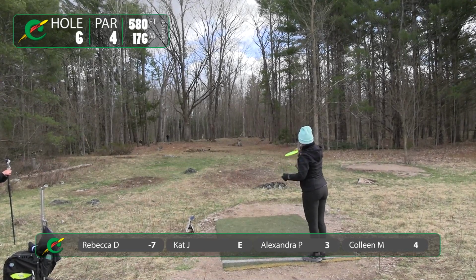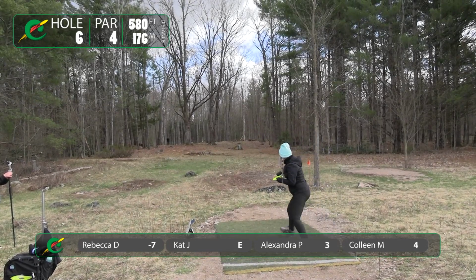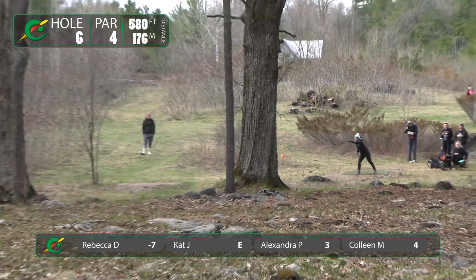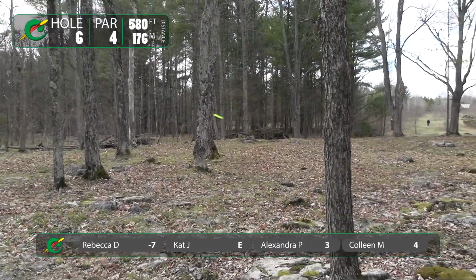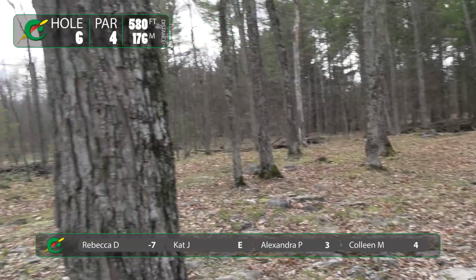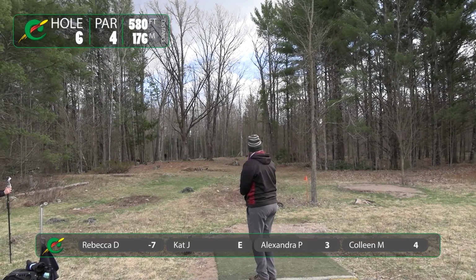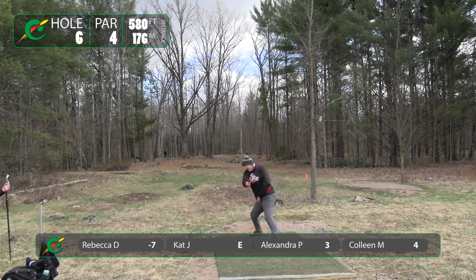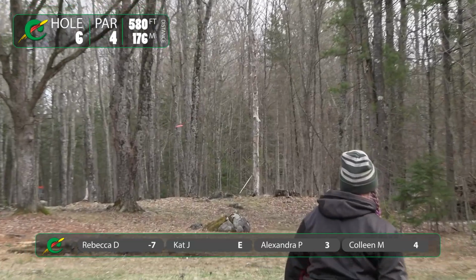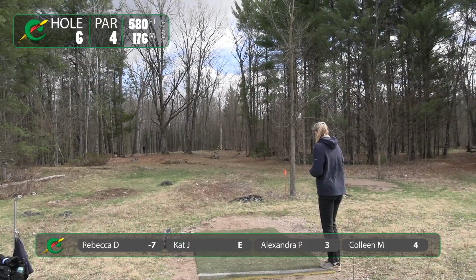As a par 4, it's just about placement off the tee, hopefully putting yourself into a nice open spot. I'll release a little high, but it's going to hyzer back down into the middle of the fairway as well. Keeping it consistent, right for the camera. Love it. Made the cameraman turn around a little bit. That's always good. Make them work. Colleen catches a tree there.